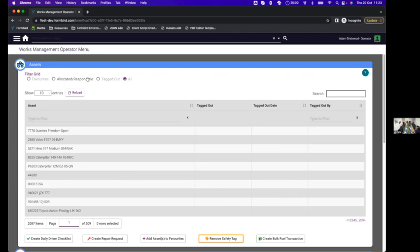The other thing too is that allocation responsible is great for, let's say, light vehicles. But for a larger asset, there'll be multiple operators at any given time. So if you were to update the allocation responsible, that's all you'd be doing all day. So they would actually have to go to the all scenario. Yeah, that's correct. An asset that's shared by multiple people at any one time.